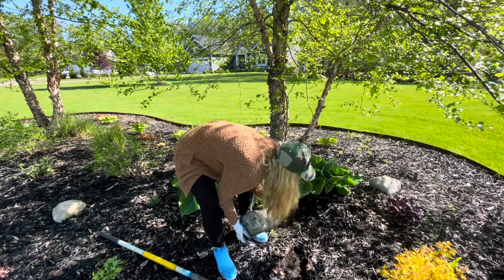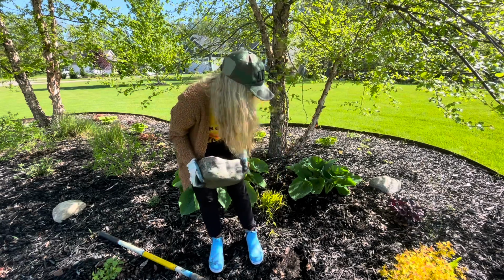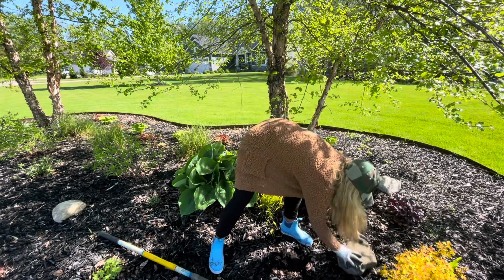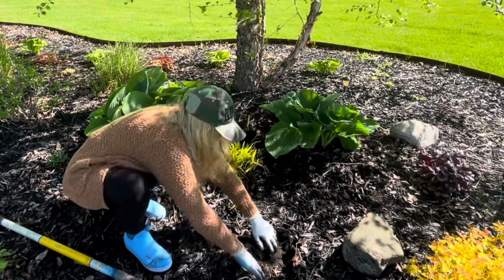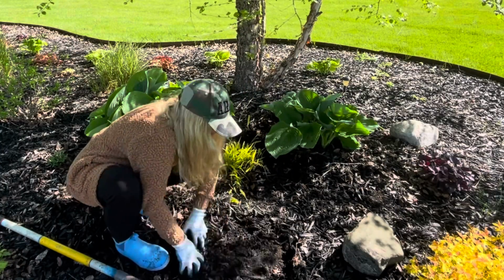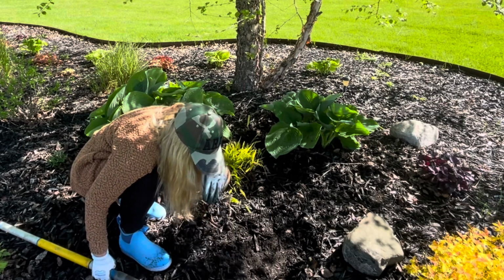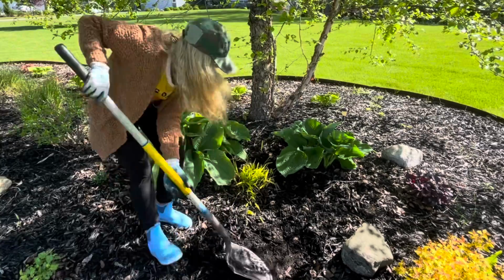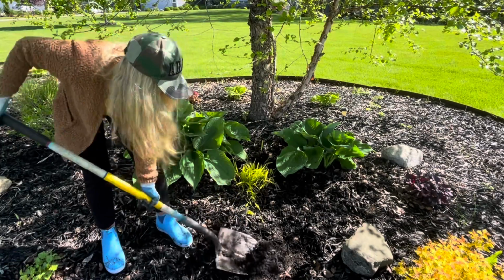Just move this rock. I don't know. I kind of have them all in a little row over here. Maybe we'll move it here. That way we can kind of separate those two colors a little bit. I don't know. Kind of just the way my brain works. Ooh, we got some little centipedes in there. Okay, we'll see how difficult this is to dig in.